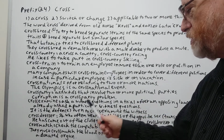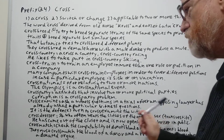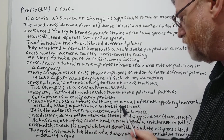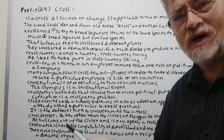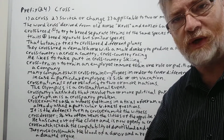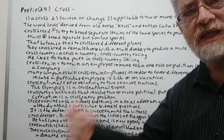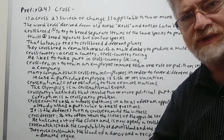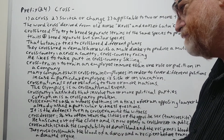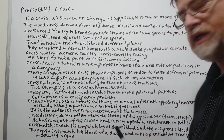Okay. Cross-examine, to ask a witness questions in a trial after an opposing lawyer already asked a particular witness questions. So, of course, both lawyers get their chance to ask the same witness question. So after one has asked them questions, the other one gets to ask as well. That's only fair. All right, let's continue. So here's our example. It is the defense's turn to cross-examine the witness.